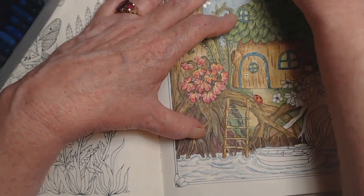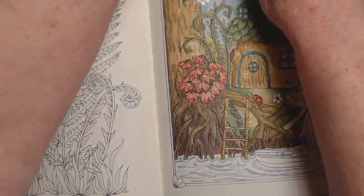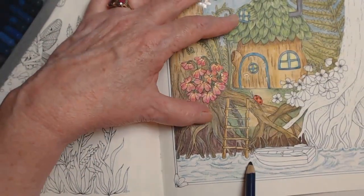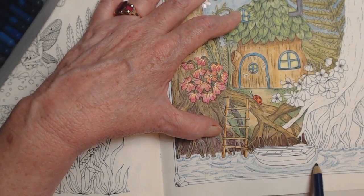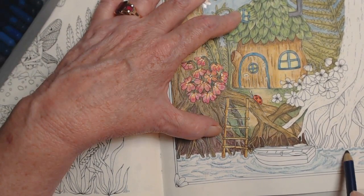Okay, and then I can throw a little teal green, or actually mallard green. Mallard green would work to add just a little bit of interest to this water. So maybe I'll add that in.